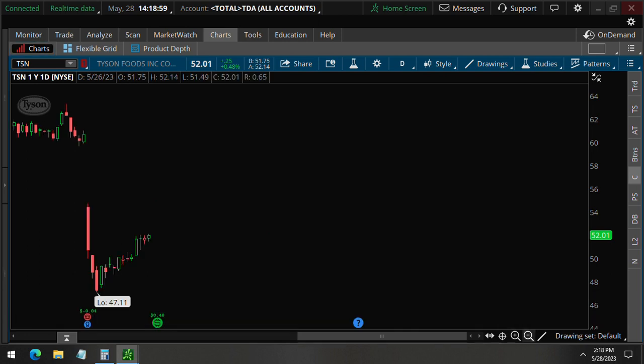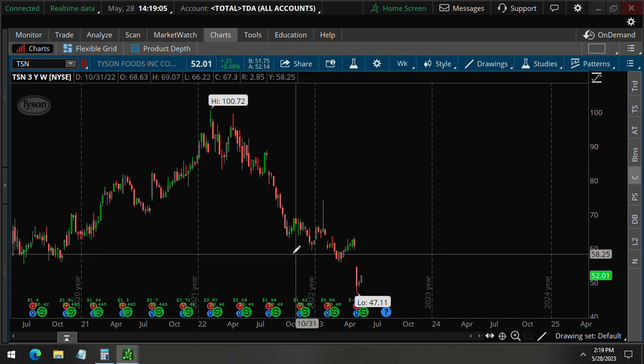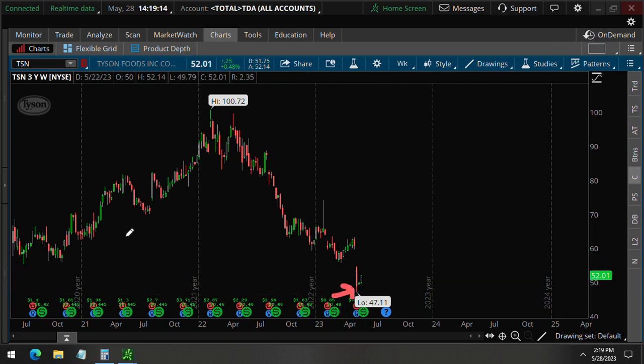If we were to zoom out a little on Tyson, you could see that it hasn't ever really dropped to 47 before. And so in these past 3 years, because it hasn't ever dropped to 47, we're a little concerned that there may be no support down below 47. This is the first time it's ever hit 47, made a new low. And so there is a chance that it will create another low, and that this may bounce off that resistance soon, and maybe it would go down.